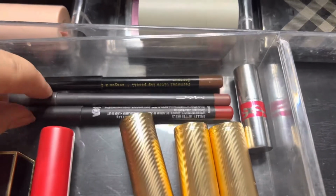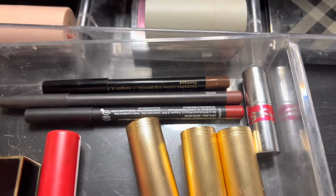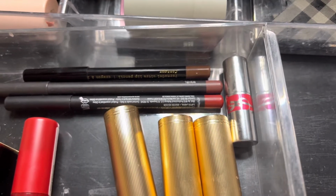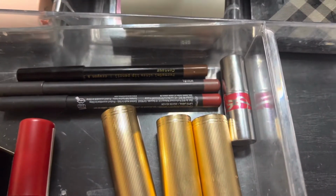I wore the Painted Veil today for Thanksgiving with the Whirl. Super beautiful. So I think those are the 3 lip liners that I'm going to leave in. And I think now we can go into face products, and then I'll go through my last eyeshadow palette that I have to talk about.